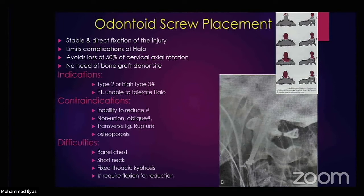So odontoid screw placement, in experienced hands, is a 1 to 1.5 hour procedure. But I tell my patients, particularly if they are old and fragile, that the most common complication which can happen is dysphagia and pneumonia. And I tell my patients who are 85 and plus that the surgery is not going to kill you, but there is a high risk that pneumonia will kill you. So they have to be aware that this can happen, that post-op complications of dysphagia and pneumonia in old age are quite common. And usually these fractures, if they're not traumatic, due to a fall in a drunken state, happen in old and fragile elderly patients.